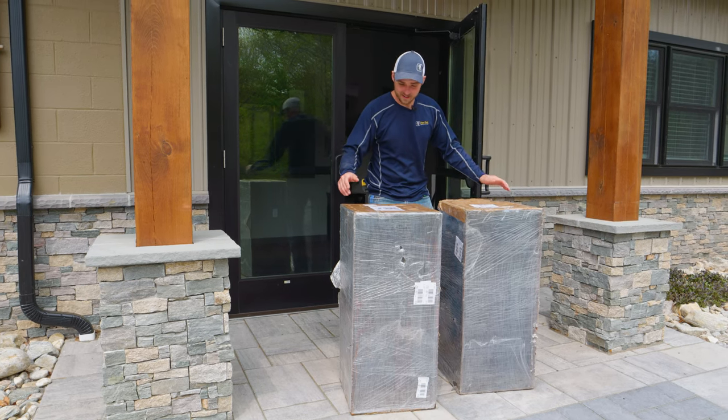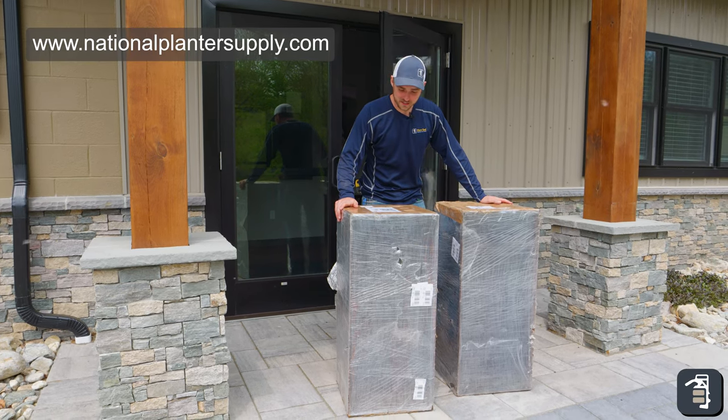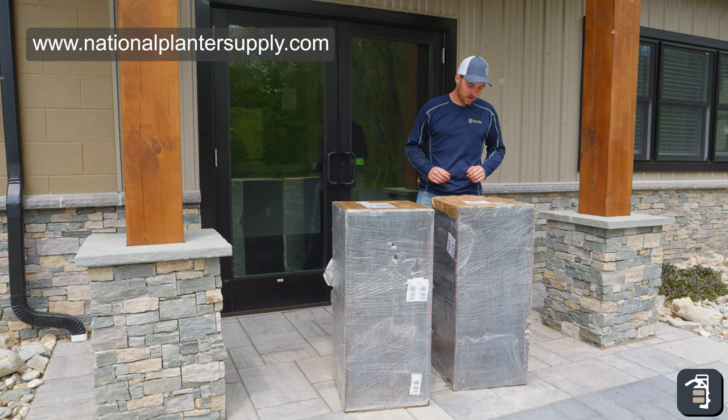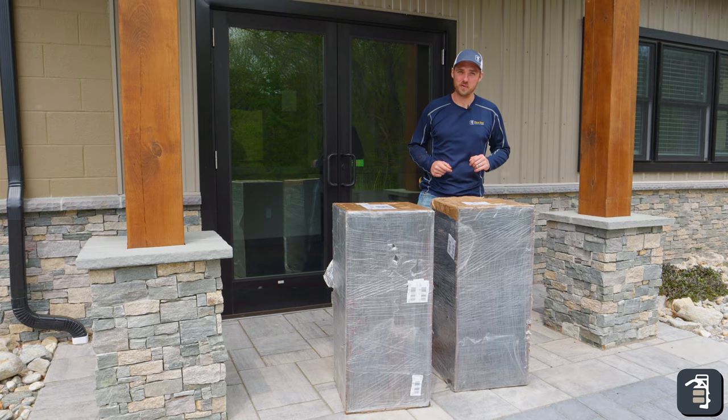Oh, what an exciting day. We got our planters from National Planter Supply. Our good friend Elmer sent these over. We're excited to show you what we have in store for them.